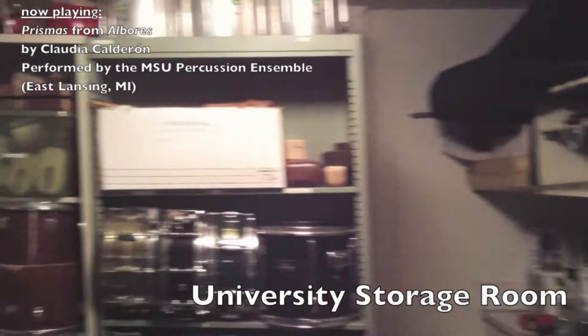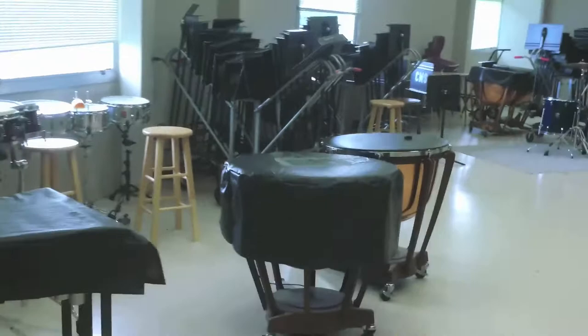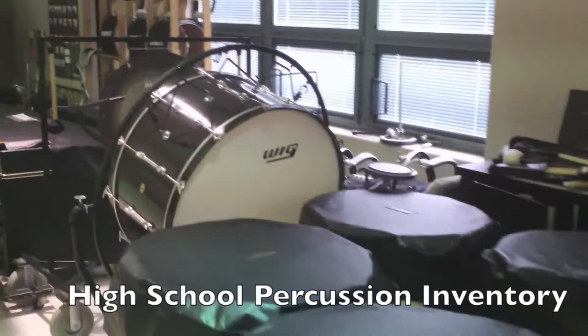Music instrumentalists need objects. And as percussionists, we need a lot of them. Middle schools, high schools, colleges, universities, drum corps, community bands, professional ensembles, each with their own respective inventories, yet these are only a few of the national organizations that sustain our international market for percussion instruments.